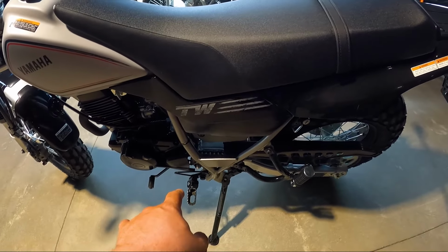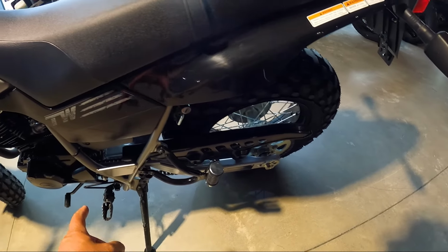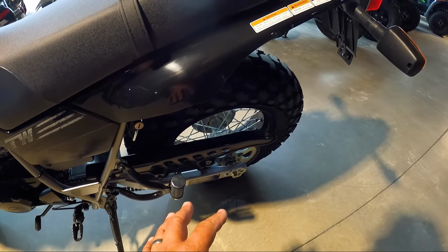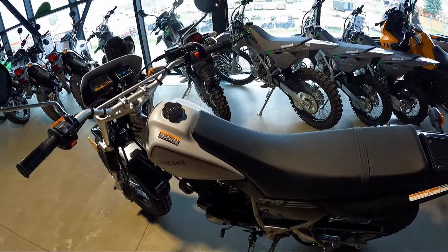So stock configuration, you've got a 14-tooth front sprocket with a 50-tooth rear sprocket. This is the 428 chain, so it's a smaller chain. But straight out of the gate, the TW does give you quite a bit of grunt to get up into the hills, to pull yourself around. Now, obviously, I'm not a small, lightweight person, but it pulls me up in the hills pretty good with the stock gearing.